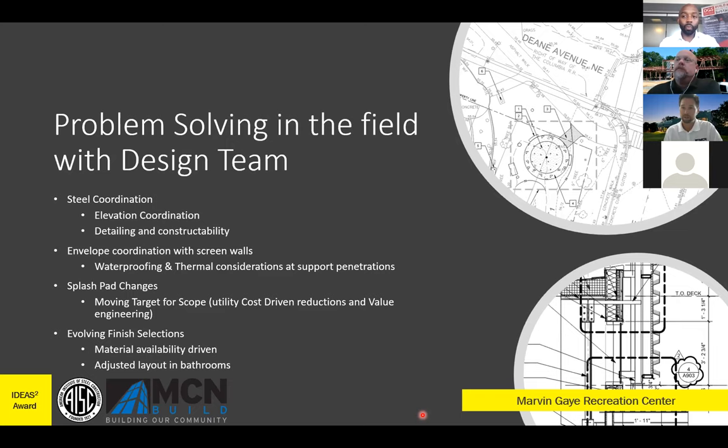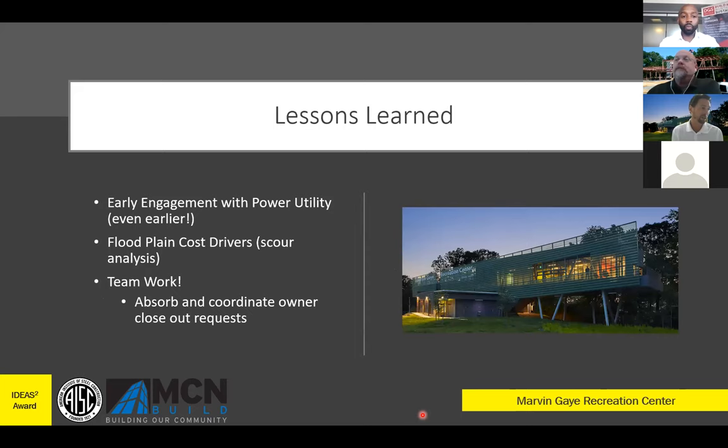With lessons learned overall, early engagement with the power utilities, I think that's probably a lesson that gets learned on a lot of projects.